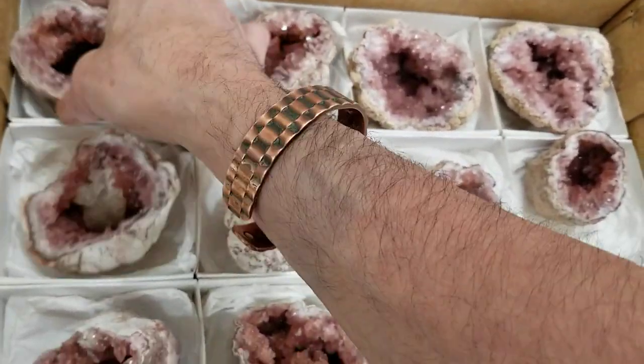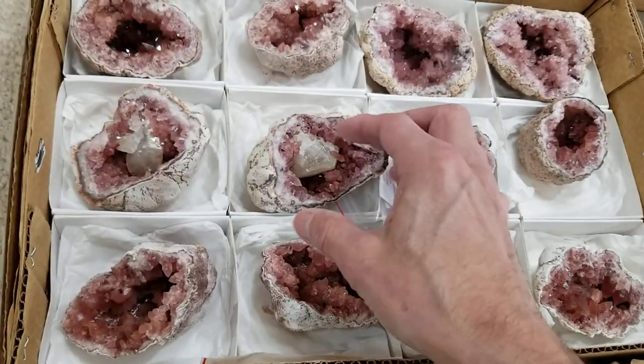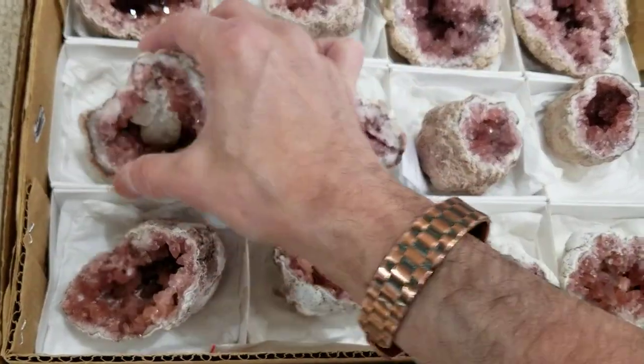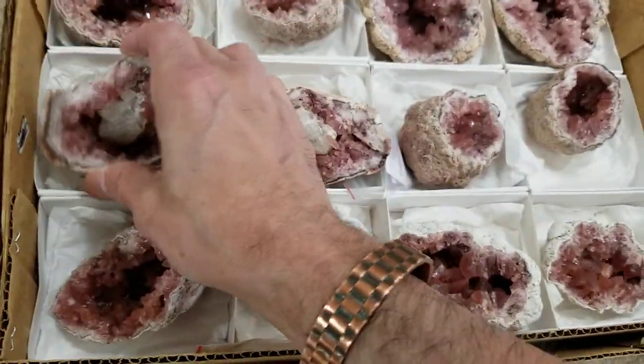So in this box, these are actually pairs. These fit together, these fit together, these fit together, etc. This pair here happens to have a white calcite crystal in the center of it.